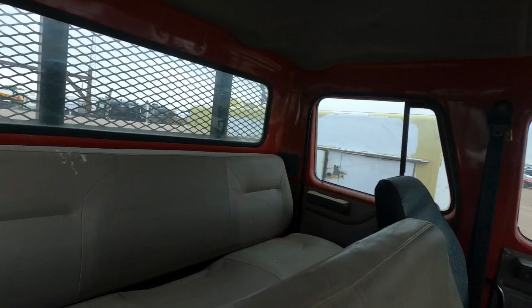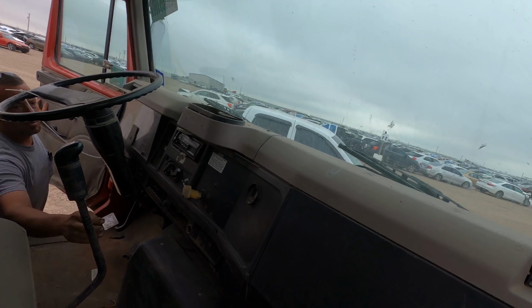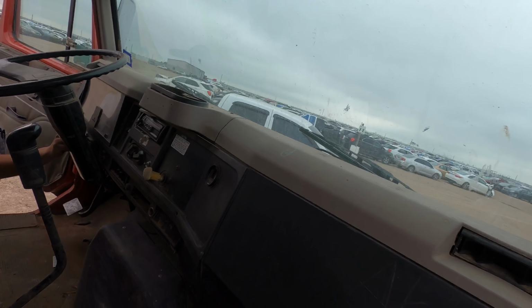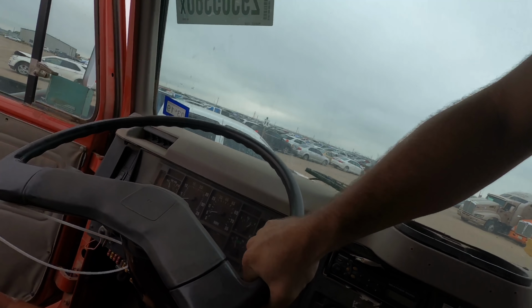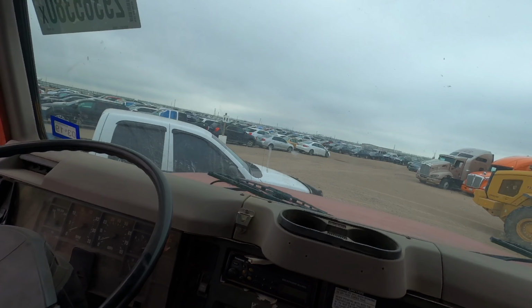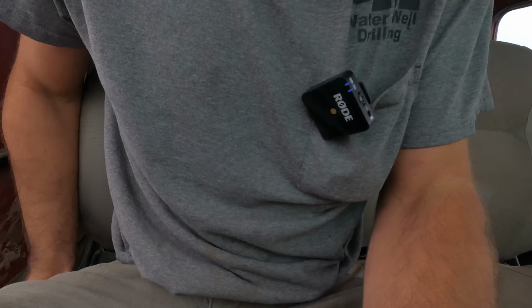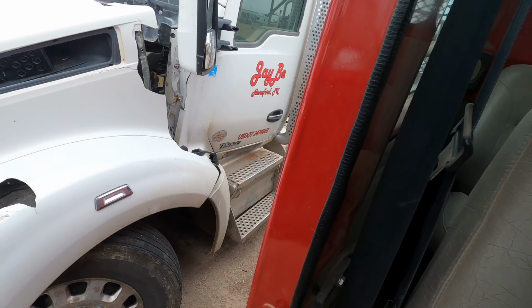Oh, see if she cranks. Does it have a push button on it? Oh, clutch. You gotta use the clutch. Sure. There she is. Oh. I don't want to sit in this passenger seat ever. Dang. No seat left in it.